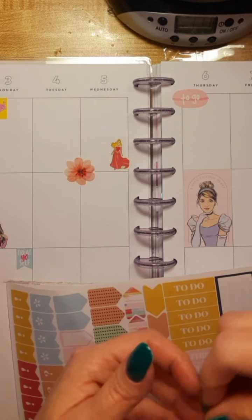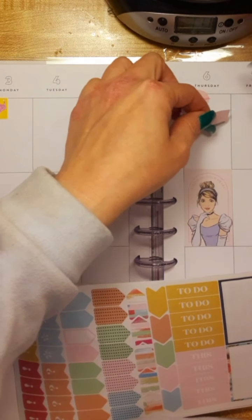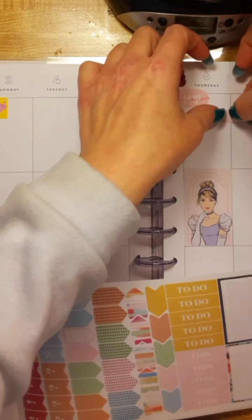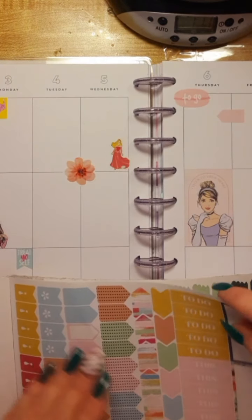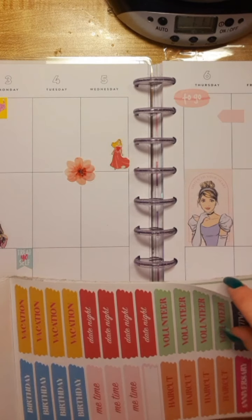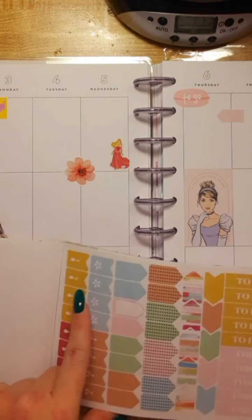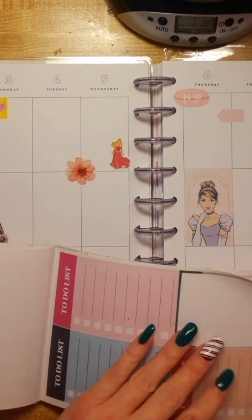Since I have an appointment here, we are going to lay this down right across the line so I can remind myself. I could pull in more of the yellow by pulling in one of these exclamation points, but it's such a different shade of yellow that I really don't want to.